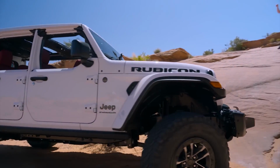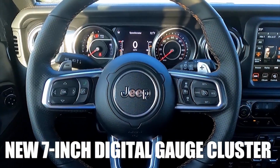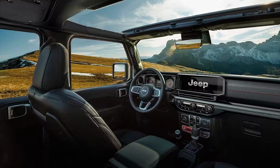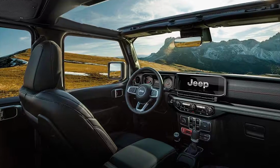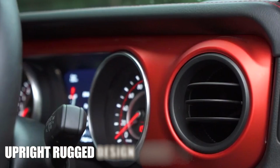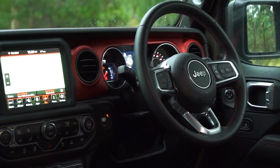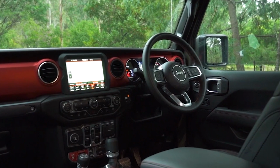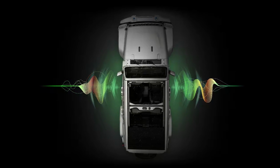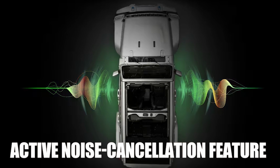Speaking of convenience, the 2024 model also brings a new 7-inch digital gauge cluster for more convenient readouts of the most important parameters. We already talked about the new infotainment screen, which is way bigger than before. However, the dashboard design remains the same, which is something we salute, because its upright, rugged design looks and works great. Even the center stack remained largely unchanged with massive physical controls that are super easy to use. Finally, let's not forget to mention that Jeep has also added an active noise cancellation feature that can keep the cabin quiet enough so you can even take a phone call while off-roading.